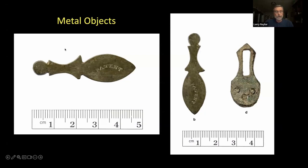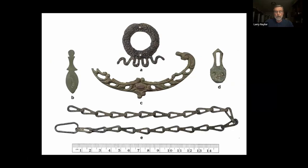Some metal objects from Mills Mansion, several different views, just experimenting. This is not a composite. Again, I put these all in the plexiglass and shot them with a 50 millimeter lens, just to see what would happen.